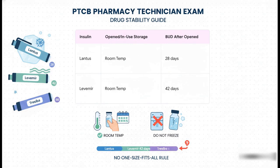Okay, look closely at this chart because this is a classic exam trap. There is no single rule for how long insulin is good for once you open it. It's all over the place. Lantus, 28 days. Levemir, 42 days, and Tresiba, a whopping 56 days. You just have to memorize these differences. There's no way around it.